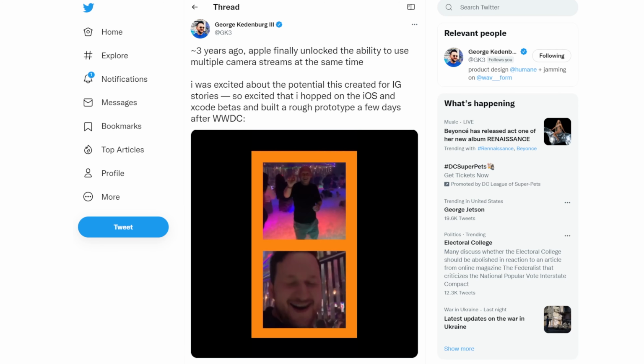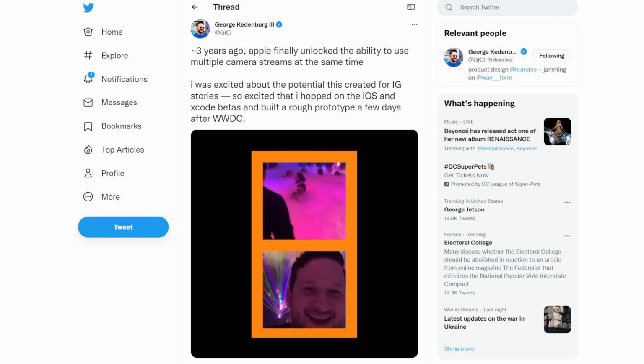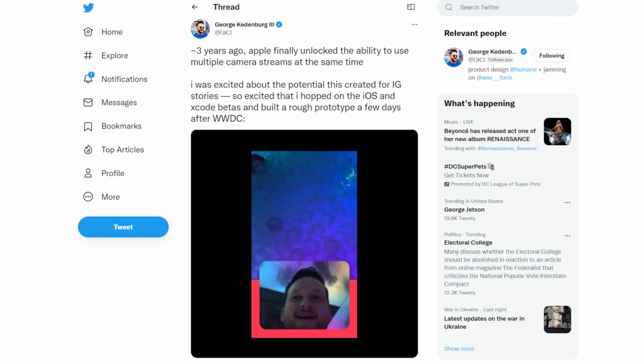Instagram recently added a new stories feature called Duel. And while this feature may seem like a clone of BeReal, Instagram's implementation of this is way more robust. And in fact, this Duel feature was built by my friend and then Instagram designer George Kettenberg 3 years ago. More on that in a sec.